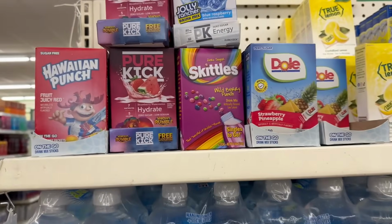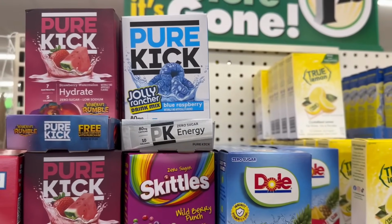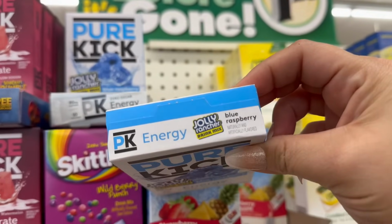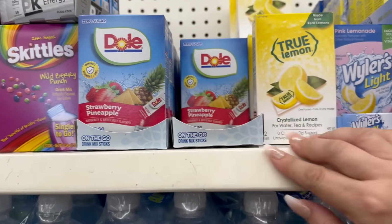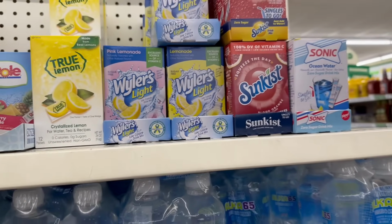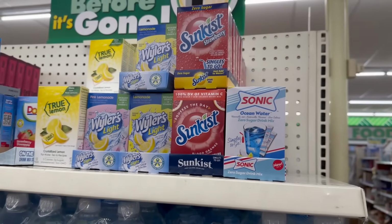And then I see that you also have Hawaiian Punch, Skittles Zero Sugar Wild Berry Punch flavor, and you also have Pure Kick Jolly Rancher Blue Raspberry. And this one's a zero sugar. Then you also have Dole Strawberry Pineapple. And then this one right here, if you guys come across this one, the Sonic one is so good. So you already see that we're seeing a lot of Sonic products already. So if you're craving some Sonics on a budget, they got you covered. And then you also have the Sunkist one.